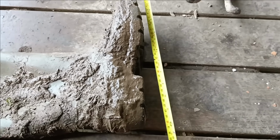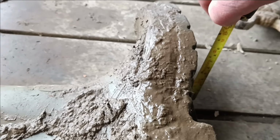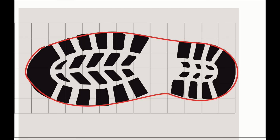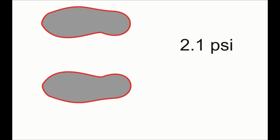If I stand in the mud, then all my weight presses down on an area the size of my boots. So in my case, that's around 200 pounds over an area of 92 square inches, or 2.1 pounds per square inch, 2.1 psi. But if I lift one foot up to take a step, then all the weight is on the other foot, and the pressure more than doubles, because I'm moving, to 5 psi or more. And so of course I sink.